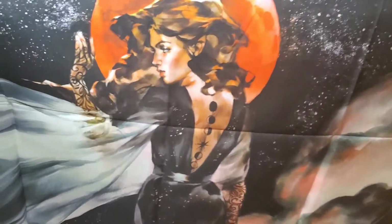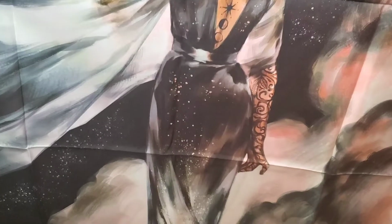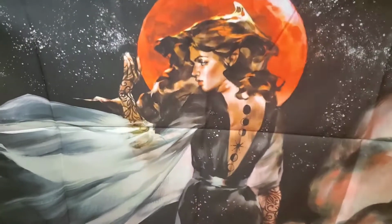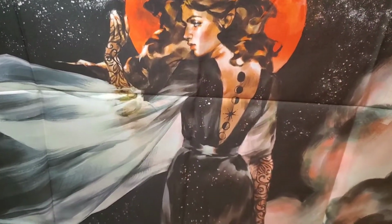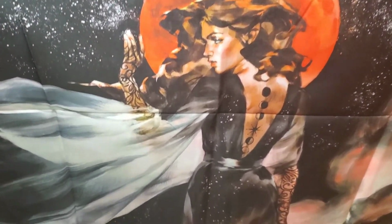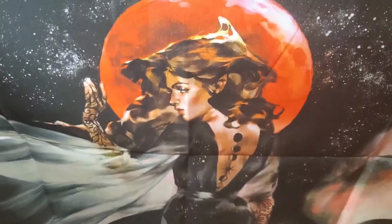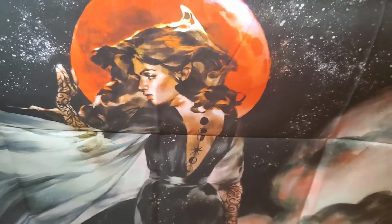So again, this is a tapestry. I'm super excited for it. And it's big. It's not a small little thing. So here is that, and there is, oh my God, the tattoos. It's just beautiful. Our High Lady of the Night Court, Feyre. And it's always so hard to do things like this justice just simply because I can't get it on my screen all at once. But just know that this tapestry is stunning.